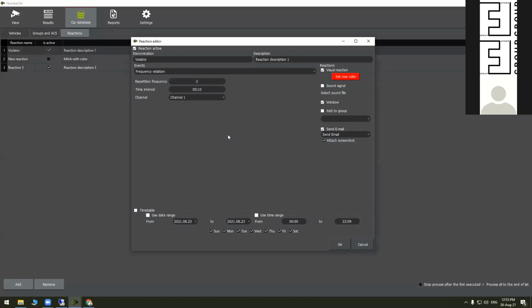Yes, to set up this reaction, you will just need to create your new reaction, and in events, just choose frequency violation. You will need to input repetition frequency. So it means how many times a license plate was detected. For example, if somebody was detected in 5 minutes, you will also need to set up a time interval. In 5 minutes, some license plates will recognize more than 3 times. Then I want to get some pop-up window, or I want to get some email notification.